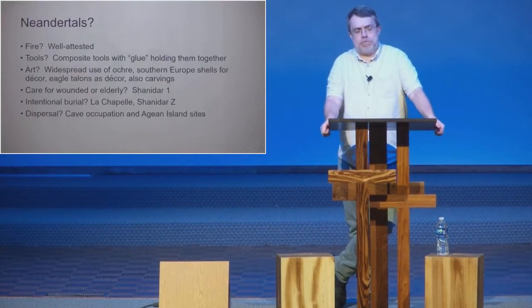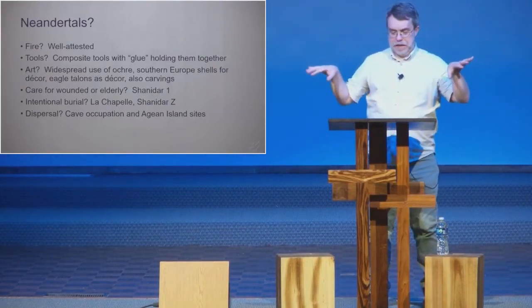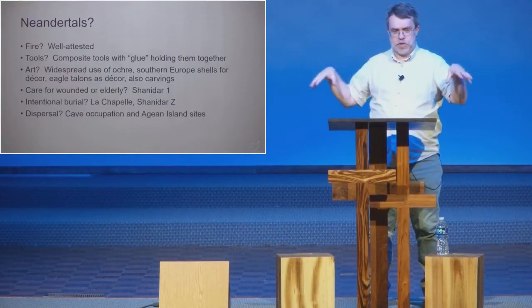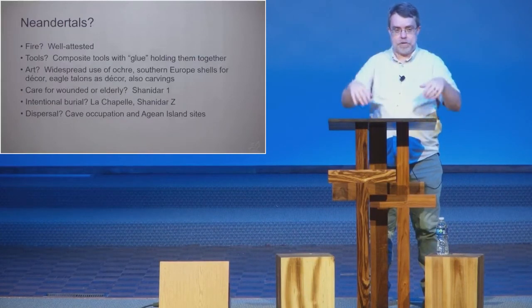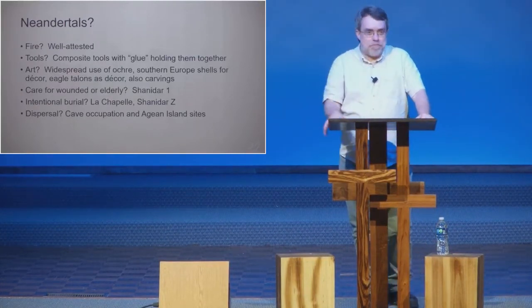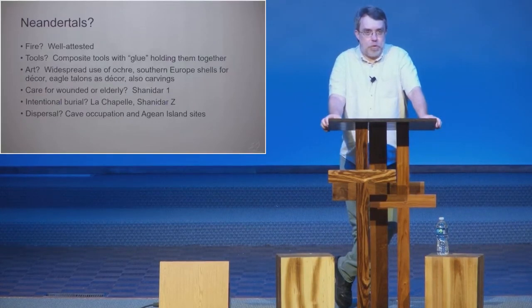We have a place called Bruniquel Cave where they have arranged broken stalactites and stalagmites in a circle, and they have been burning things. It's not a hearth, but they've been burning something in this circle of stone underground. I don't know what it is, but it's obviously some sort of important Neanderthal ritual. So art, definitely. Care for wounded or elderly.